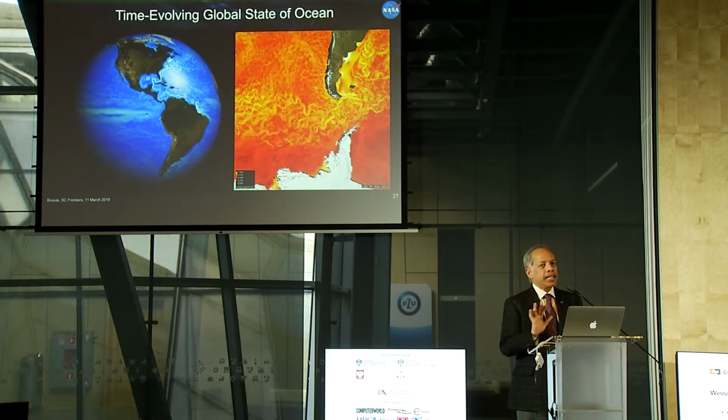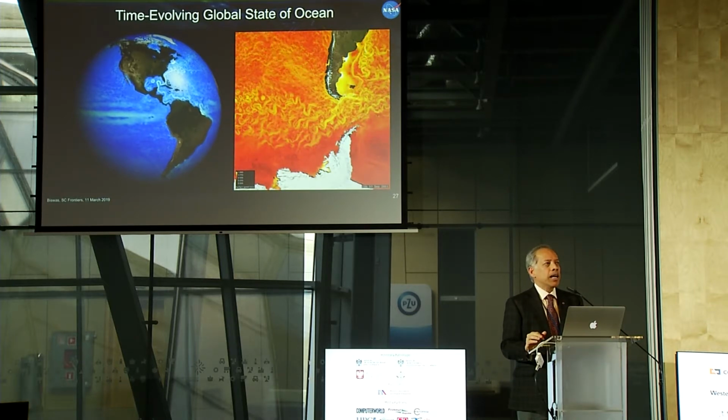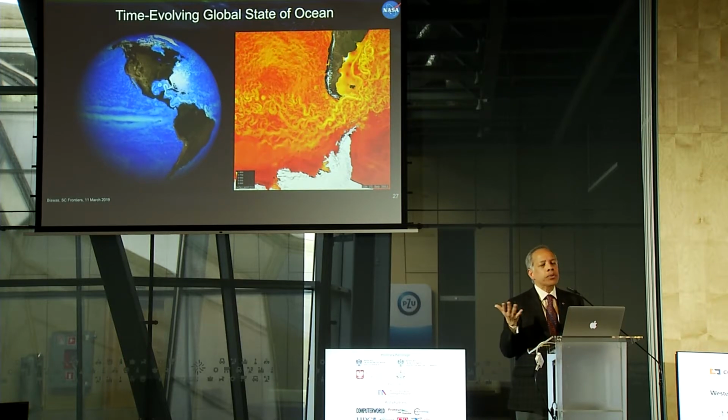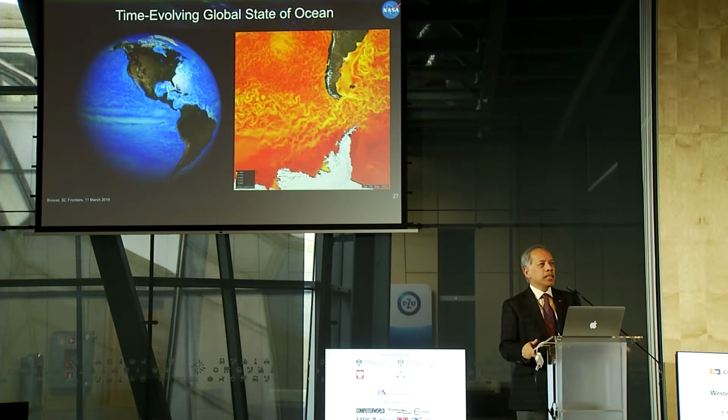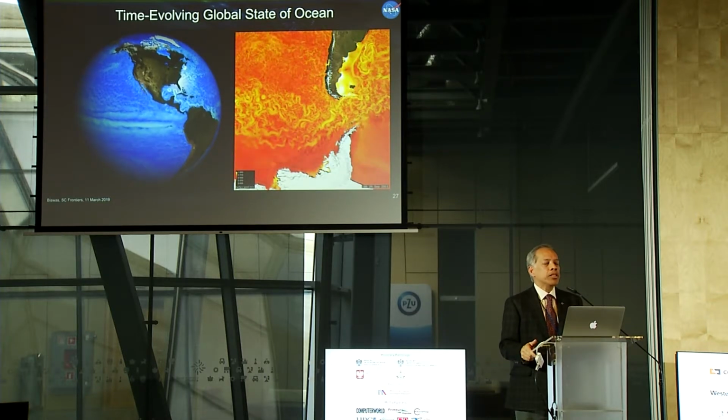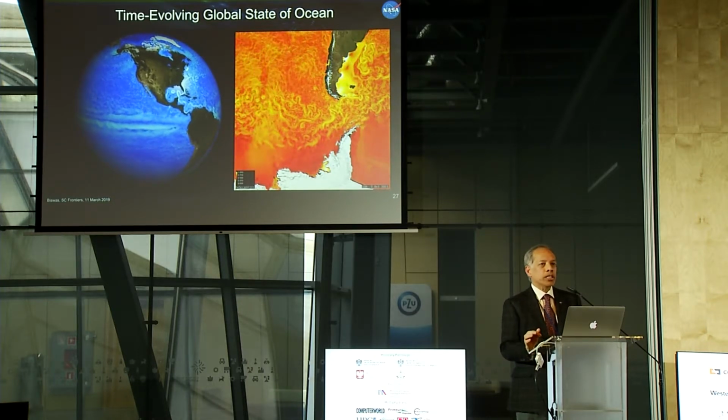And then finally, at least as far as applications go, let me talk a little bit about some of the large-scale calculations we have done. This was one of the largest calculations we had done. This is at 1/48th of a degree resolution of the entire ocean.